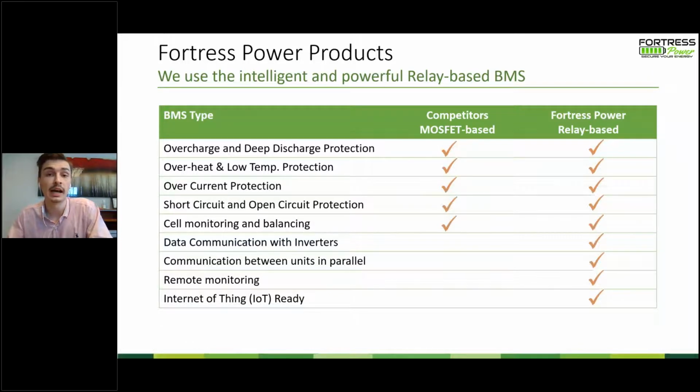And you can always ask your battery provider, what kind of BMS are you using, so you know what to expect when you're working with your project. If you're having a high surge load or X, Y, and Z, it's important to know the difference between the two.